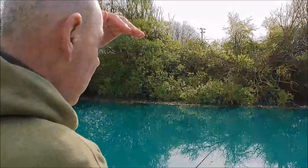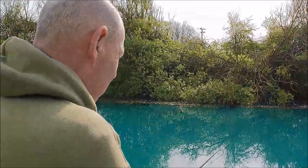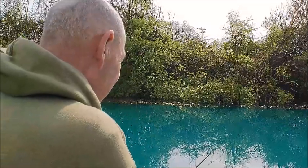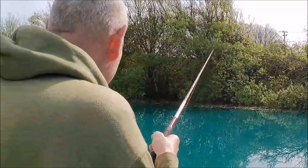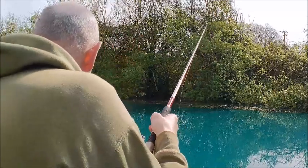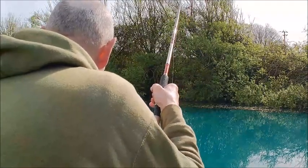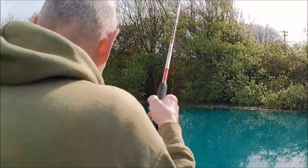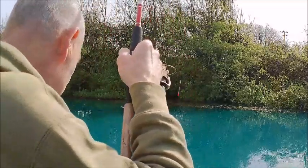There's a bit of a drag from left to right, which is at times pushing my line, dragging the float from the right to left, so I'm having to get the line behind the float. Well, we're in again, so this time I don't think it's a carp. Not sure. It's a rod by the looks of it.